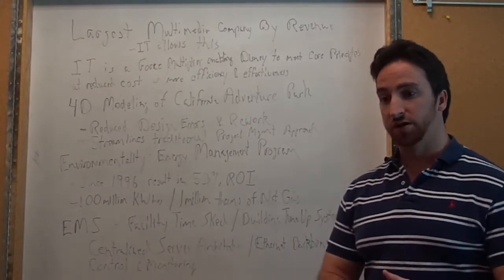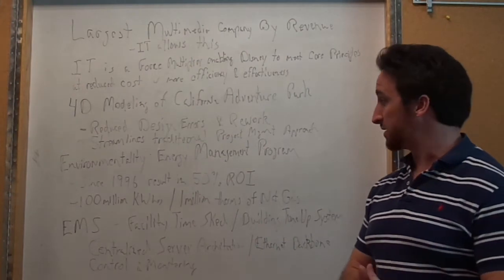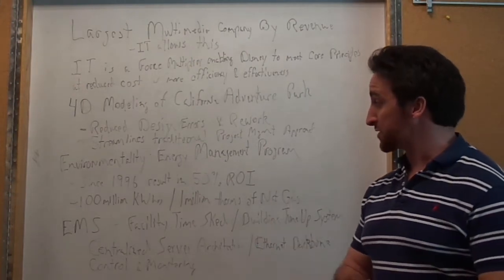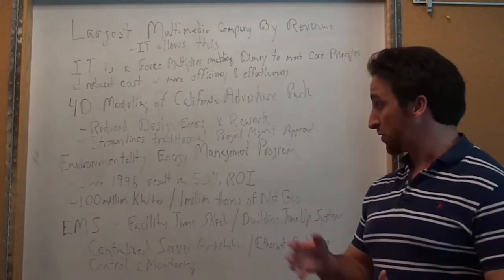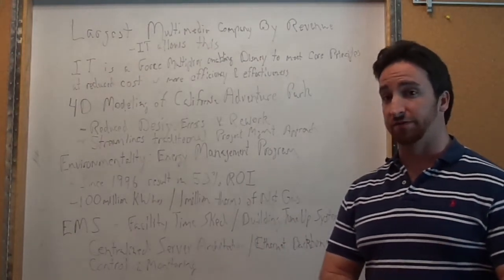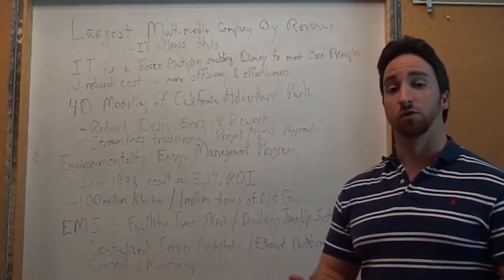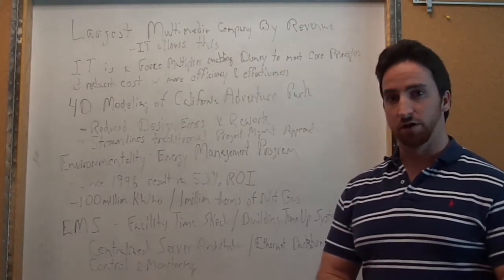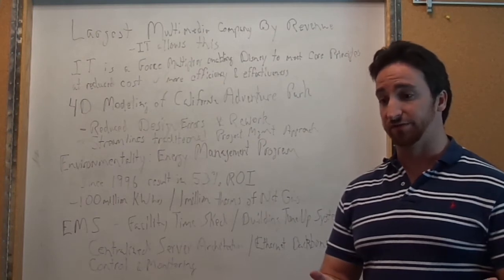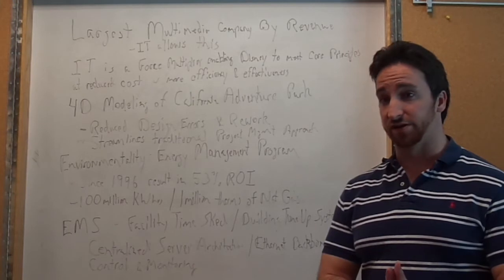So moving from there, they implemented a concept specifically in Walt Disney World, but that they've used in all their other parks, a concept called environmentality. Their word. It's the implementation of their energy management program, which, since they started in 1996, resulted in a 53% return on investment and resulted in annual metered reductions of 100 million kilowatts of electricity and 1 million therms of natural gas.